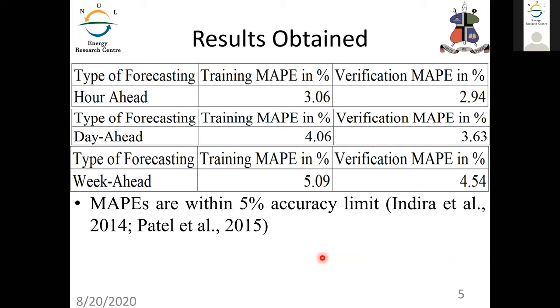Now, coming to the results, Nostradamus was able to predict the short-term demand forecasting for the hour ahead, week ahead, and day ahead with 3%, 4%, and 5% accuracy, respectively. And these are all within the 5% accuracy limit, as shown in the study of Indira in 2014 and Patel in 2015. In actual fact, this accuracy increases the confidence level of the utility in relying on the results of Nostradamus to engage in trading activity. So what can be said is that LEC can rely on the Nostradamus results to engage in trading in the submarket.